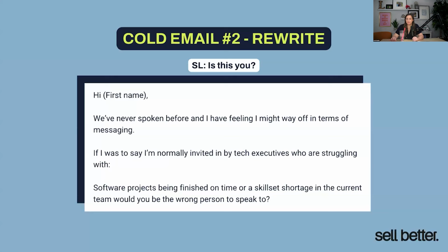Let's see your rewrite. You want to talk us through the rewrite, Jack? Yeah, so it's the same psychology. People are going to remember the subject line. Our goal is to be mysterious and intrigue people to open it. So when people see, is this you? What are they expecting? Are they expecting to open up an email when it's them in their budgie smugglers and it's a photo that's been taken on their holiday to Devon?